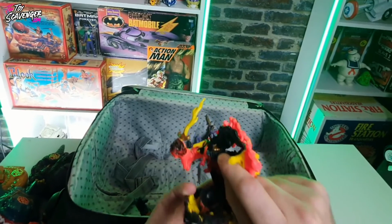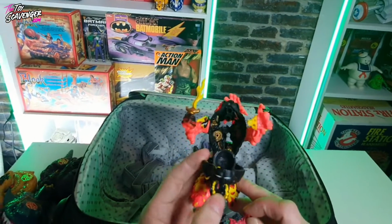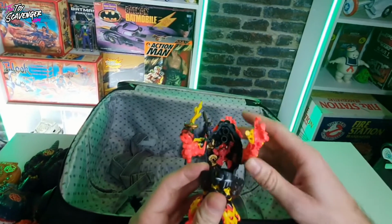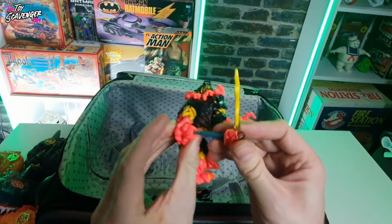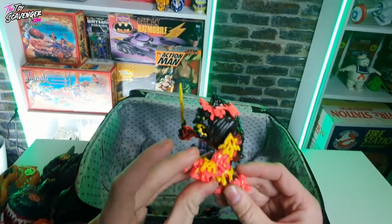But here he is inside. This is like a little projectile there, or fire Mighty Max, who he's actually missing, so I'm going to have to try and sort him out. His hand does pop off as well there, so it's like a rocket. He's quite a nice one. I like the colours on that one.